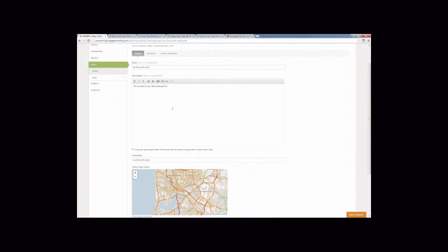So in this area, you want to give a bit of information about what this map is all about, or what you want your participants to actually do here. So you really set the scene for your participants. As with other tools, you can truncate the description if it's fairly long. You can also change the permalink to make it a bit shorter or easier to remember if you want to give it to people, or if you want to use it in emails.